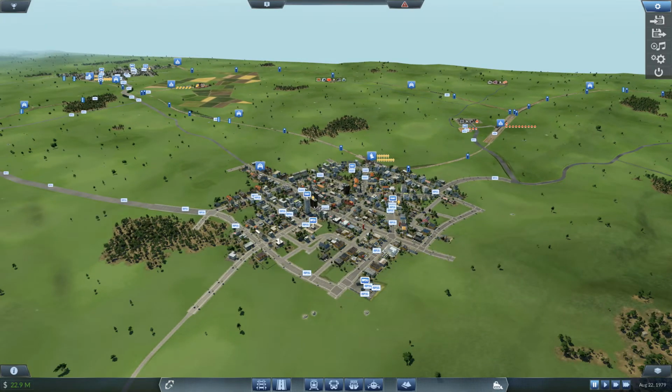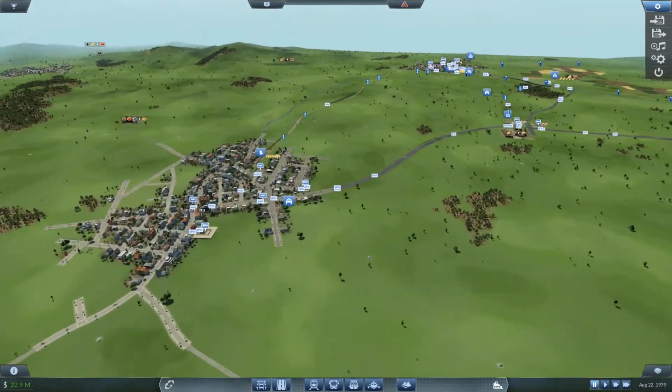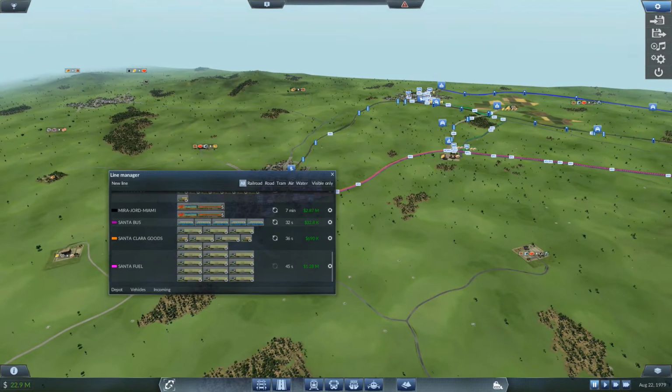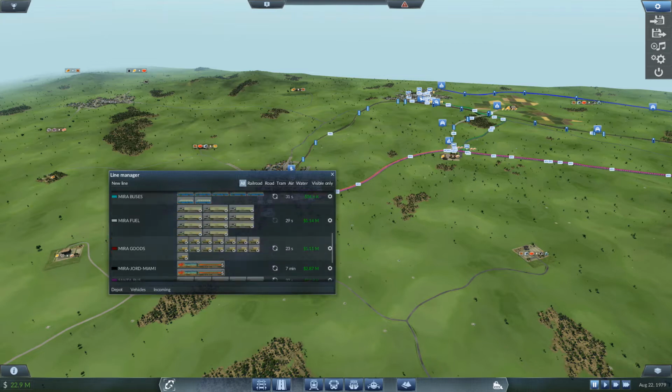And to help increase the fuel output and just make some more money, I set up a run going from Miramar over to Santa Clara by truck. So we have lots of trucks going back and forth, and that's working out pretty well. You can see here that's making $1.28 million, so that's doing pretty well as well. Everything's kind of working out all right.